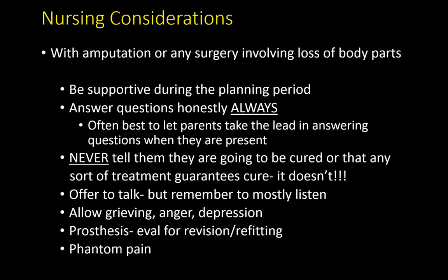The prosthesis can cause issues. These kids have a lot of growing to do a lot of times, so they need to be revised. They need to be refitted. Sometimes they just get worn out from all the use that kids put these prostheses to. So a lot of times they'll just need the prosthesis redone. And then phantom pain is something to always think about with amputation.